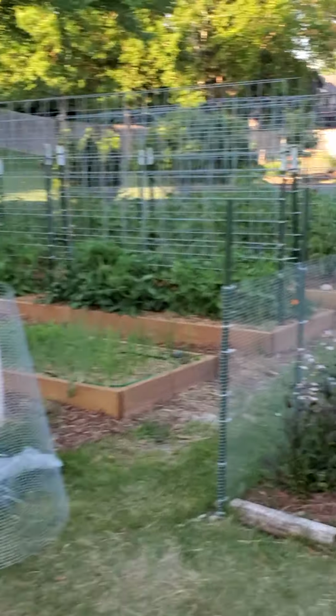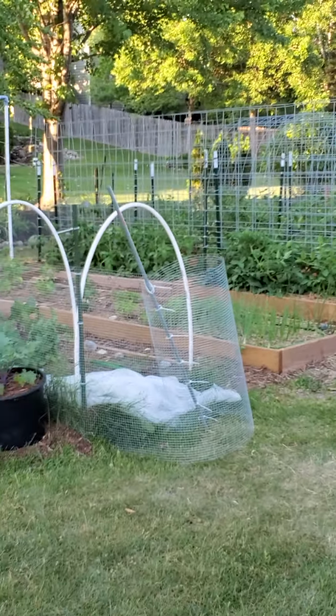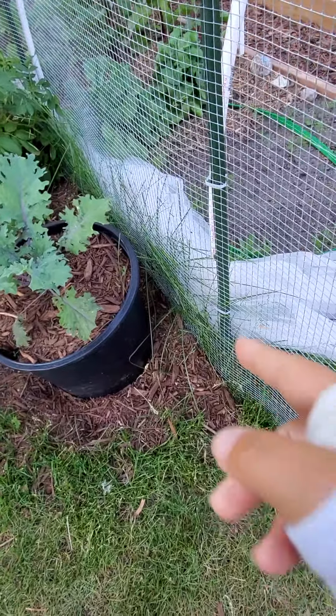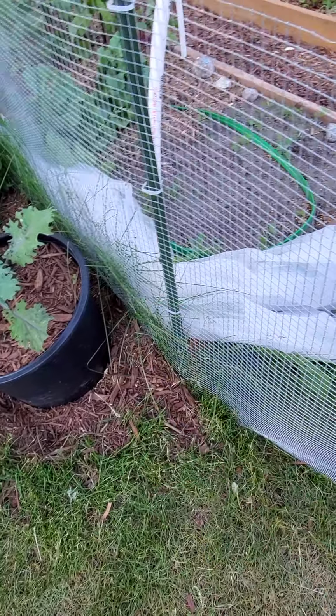So, well, I guess this is the garden. Zoom out a little bit here. It is fenced all the way around with this wire mesh, and then on the outside of the mesh, now I didn't bury the mesh, but I did put about 3 inches of mulch all the way around.